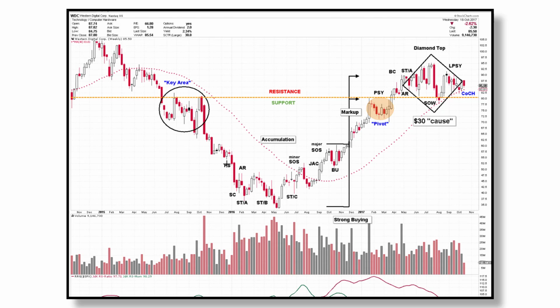We have a preliminary support, selling climax, automatic reaction, secondary test. There's our stopping action. That's phase A. Secondary test again with a shakeout. We're going to call that phase B. We're still in phase B. Phase B is the accumulation of supply.